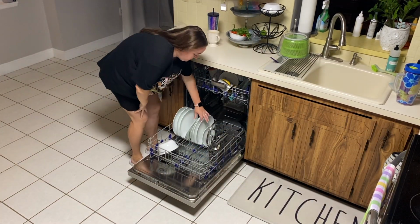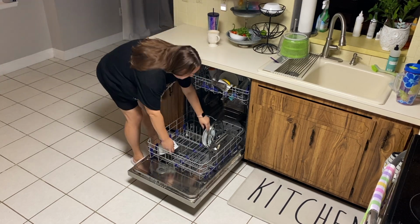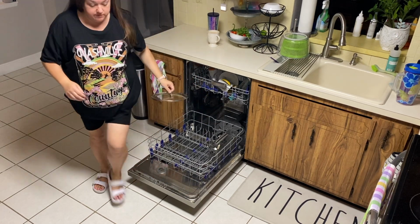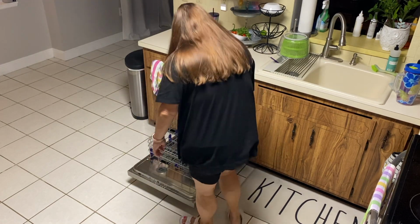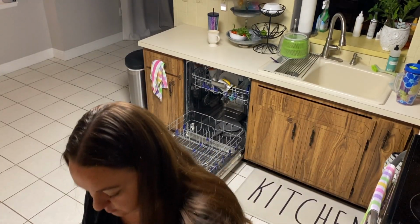As I've mentioned in other videos, I always try to empty the dishwasher first thing in the morning. Doesn't always happen, but that's my goal. I like to empty it first thing in the morning, and then I can fill it throughout the day. That way the sink stays clear, the countertop stays clear, and then I just run it overnight.